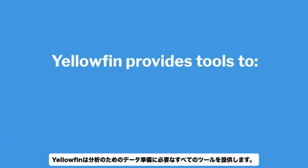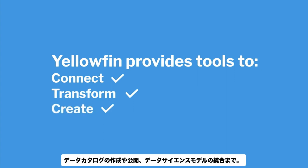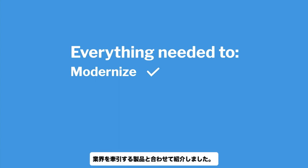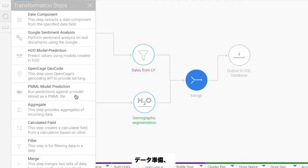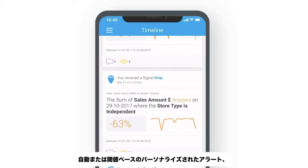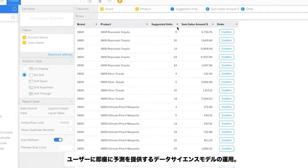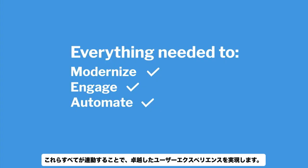Yellowfin provides you with all of the tools you need to prepare your data for analysis, from connecting to your data, transforming it if required, creating and publishing data catalogs to integrating data science models, all in a trusted, governed, and highly secure way. This demonstration you saw on how embedding Yellowfin provides you with everything needed to modernize your reporting and analytic environment with a suite of industry-leading products including actionable dashboards, self-service reporting, automated data discovery, and data preparation. Personalized alerts, whether automated or threshold-based, dashboards that drive action, self-service reporting, and operationalized data science models that deliver predictions to users immediately all work together to create an exceptional user experience.